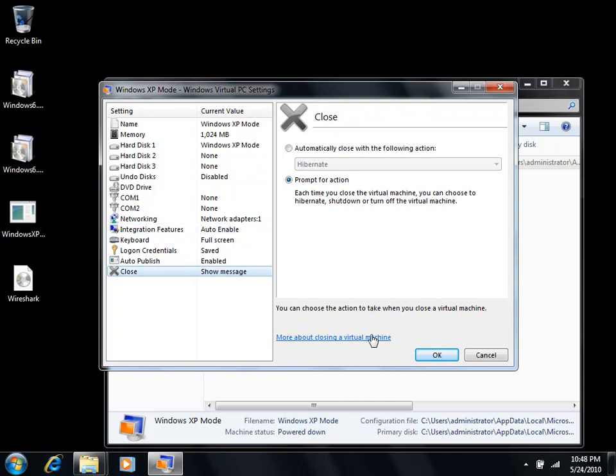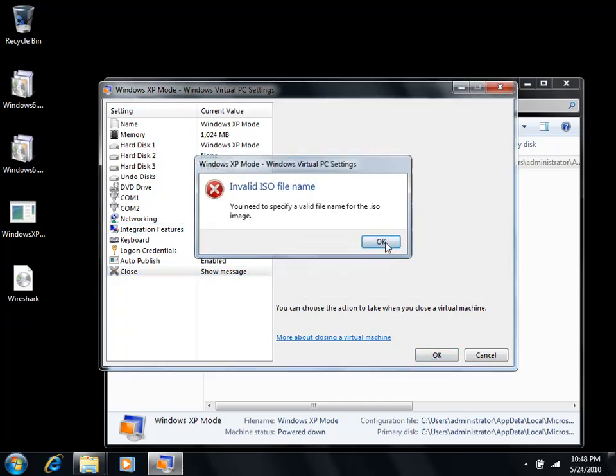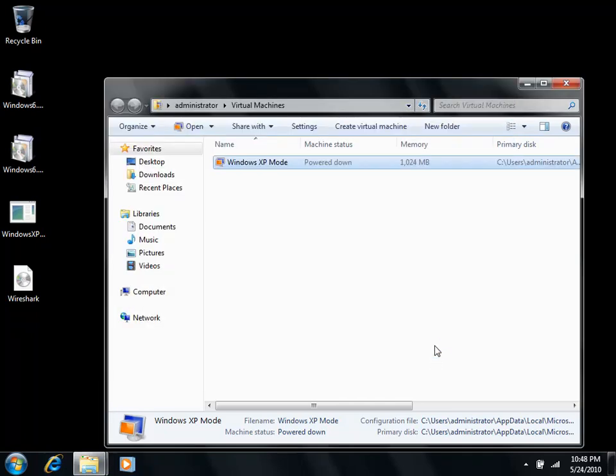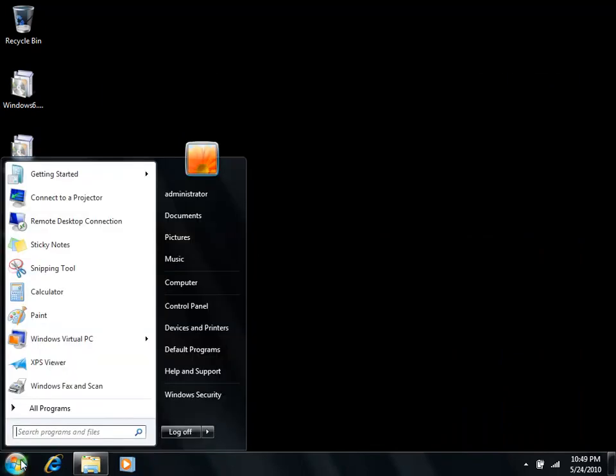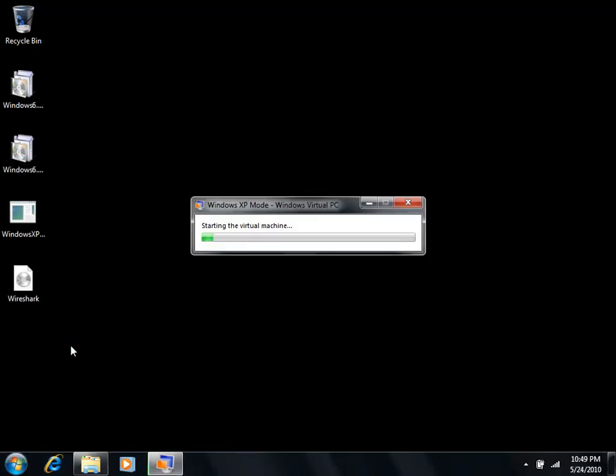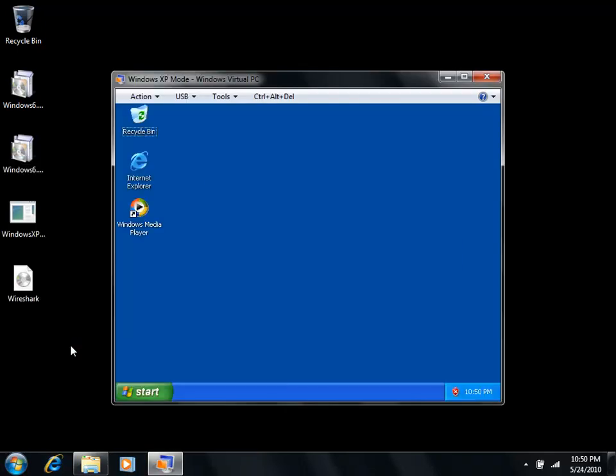All right, well, let's click OK. In fact, I need to uncheck the ISO. We'll click OK. And we'll go and start up our virtual XP machine again. Okay, well, it's loaded up and it's ready to be used, and since this is a real, albeit virtual, PC, and you need to think of it as a real PC, so we're going to need to install some sort of software on it to test it out.